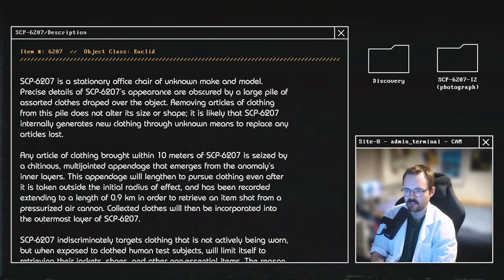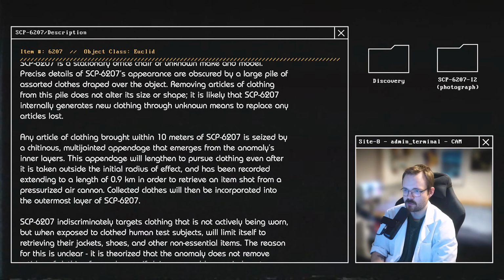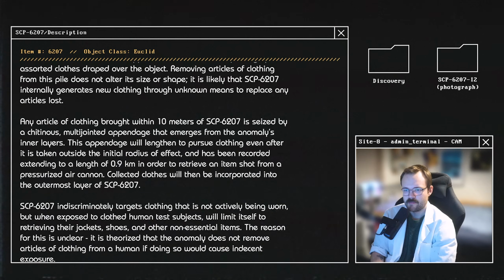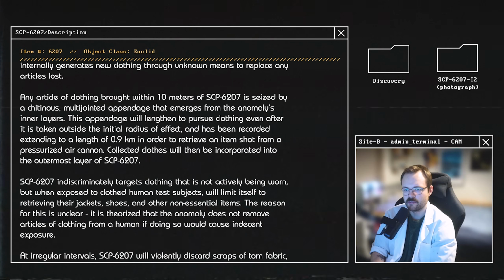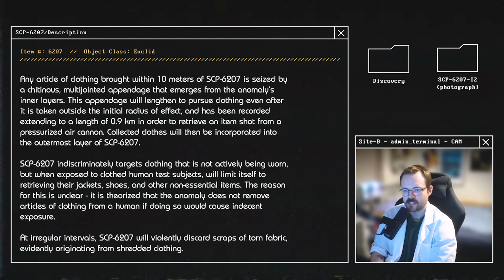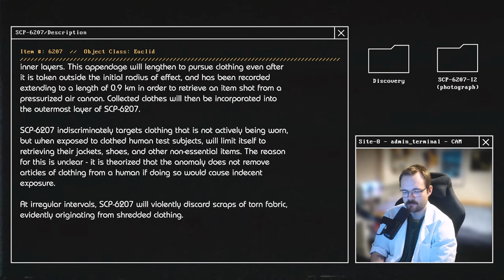SCP-6207 indiscriminately targets clothing that is not actively being worn, but when exposed to a clothed human test subject, will limit itself to retrieving their jackets, shoes, and other non-essential items. The reason for this is unclear. It is theorized that the anomaly does not remove articles of clothing from a human if doing so would cause indecent exposure. At irregular intervals, 6207 will violently discard scraps of torn fabric, evidently originating from shredded clothing.